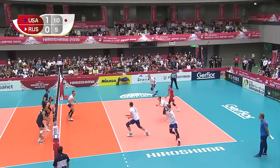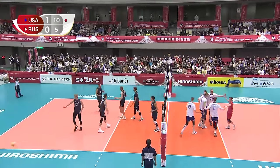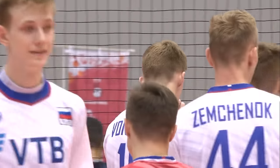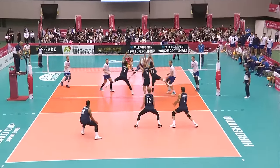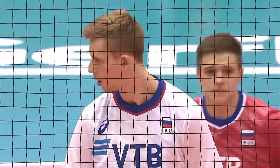Why you see the men's team in the men's game jump serve so much. One, because they can, and two, because the rewards outweigh the risks. Because if you give a free ball, an easy serve at this level, it's going to get rammed down your throat. Which is pretty much what's happened here. There's just no time for the block to get fully set.